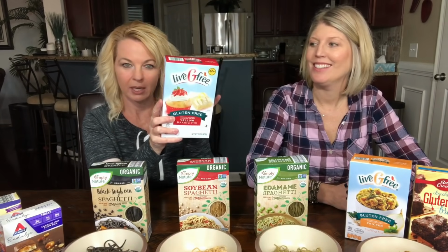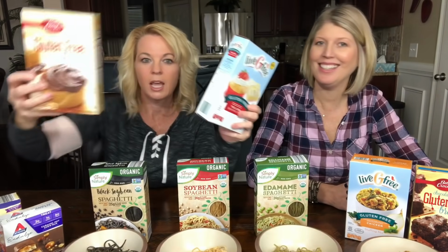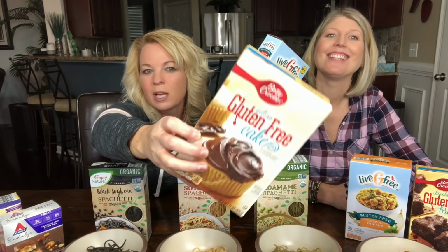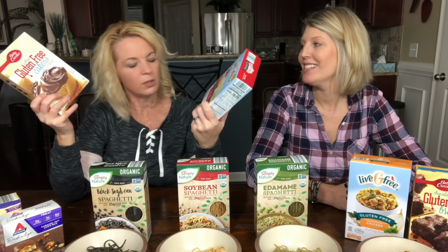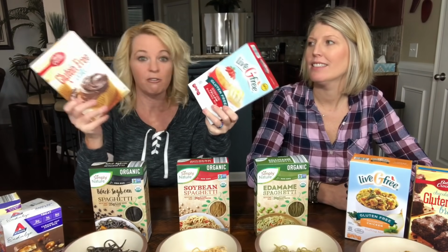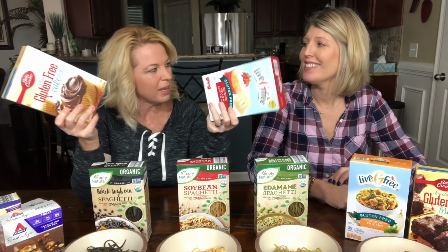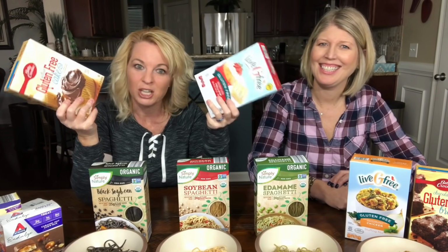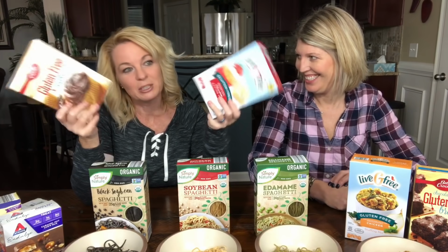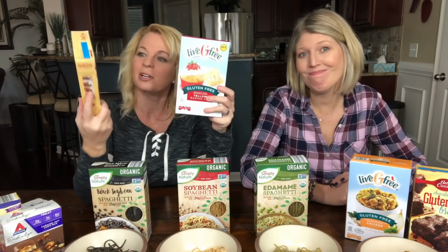So I thought we would try the gluten-free yellow cupcake, compare it to the Betty Crocker. This one was $1.99 compared to $4.59 at Publix. So I'm getting ready to make them last night, and I'm like, it's like deja vu. So I went back to our last Aldi video, and we have done this. The exact same one with Betty Crocker.